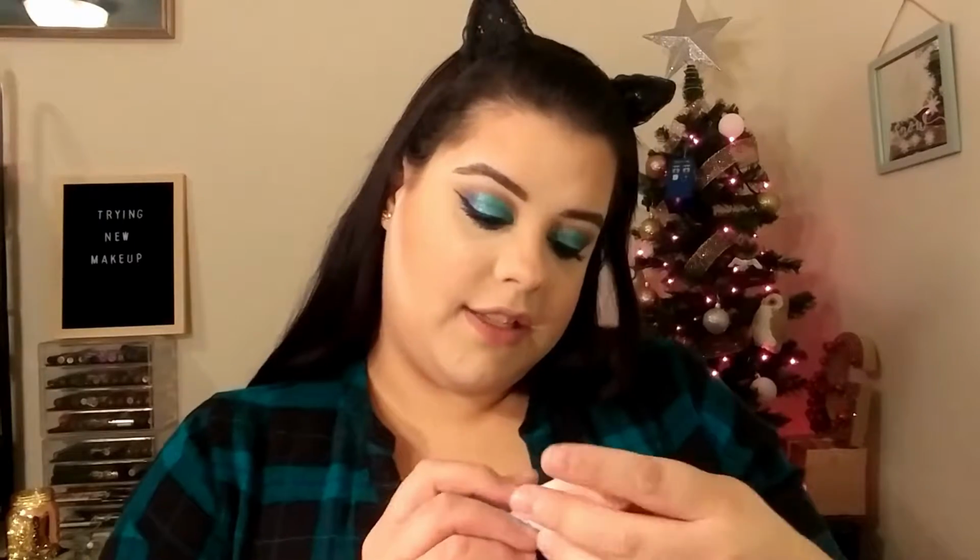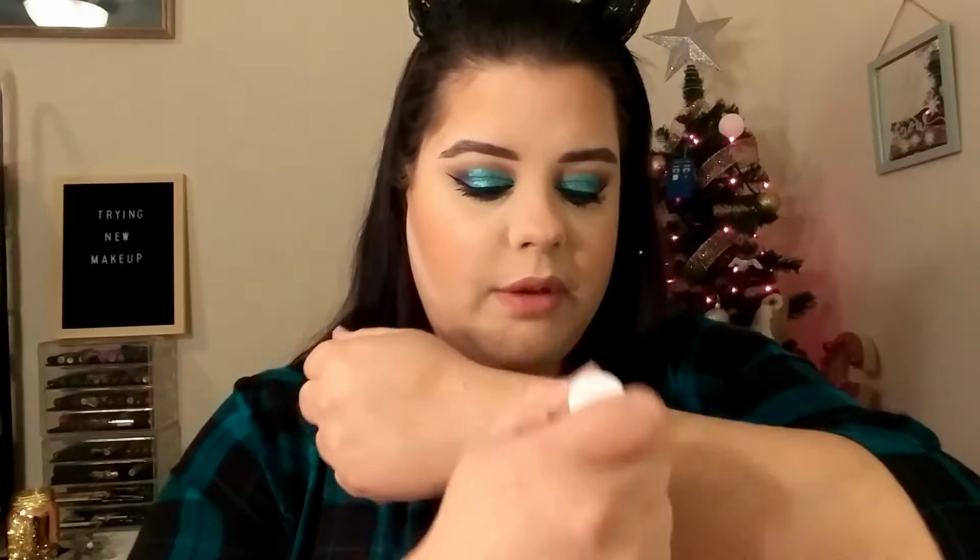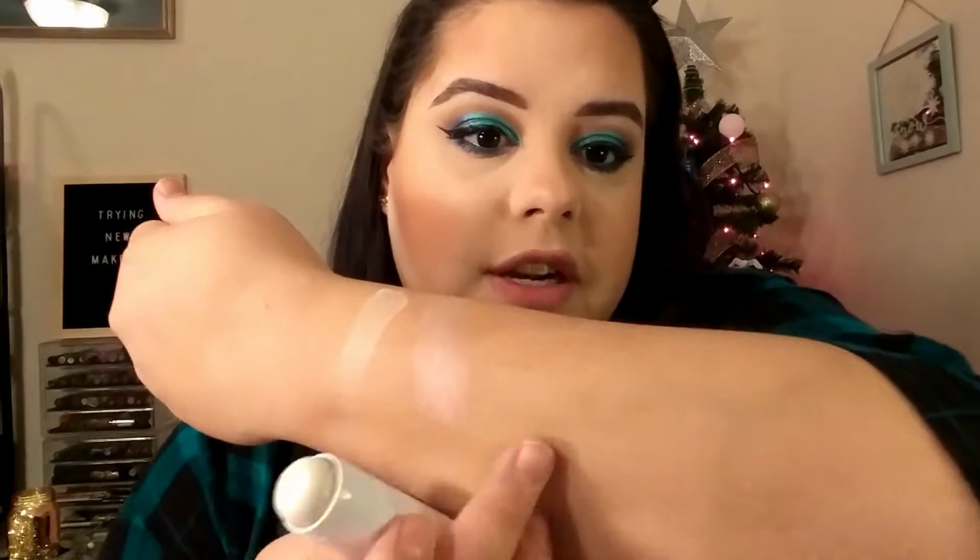And then I have this Essence Hollow Wow Sparkle Stick. The packaging has hollow on it, but I suspect that inside it's not. It's not. And this is more of a cream one. My friend who gave me the BH palette also gave me this. So there it is right there. It's got more of a pinky hue. So maybe I'll put this on first and then put another on top.